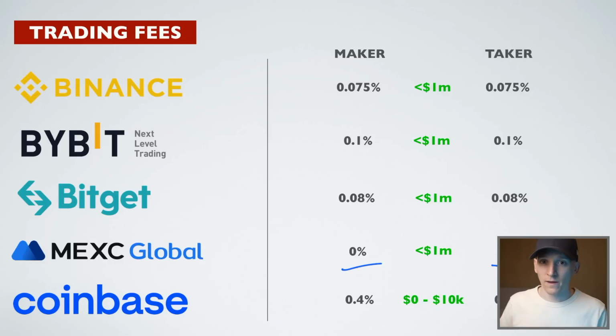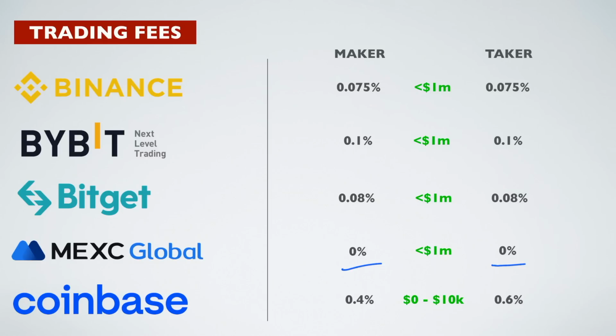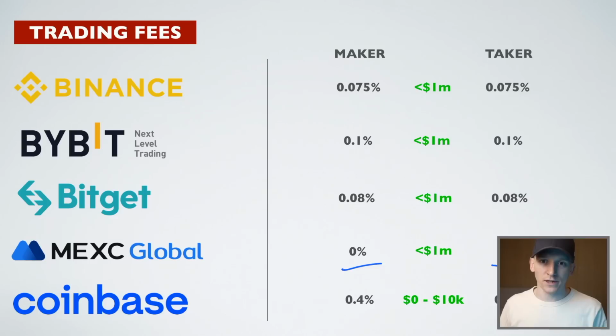So 0% is great, but what we want to look at is the total cost. Binance for me are amongst the cheapest because they have very tight spreads. They have very good price discovery for all of the assets, and also low trading fees. What we can see also is Coinbase are without a doubt the most expensive here. They charge 0.4 to 0.6%, which is absolute multiples more than any of the other exchanges.